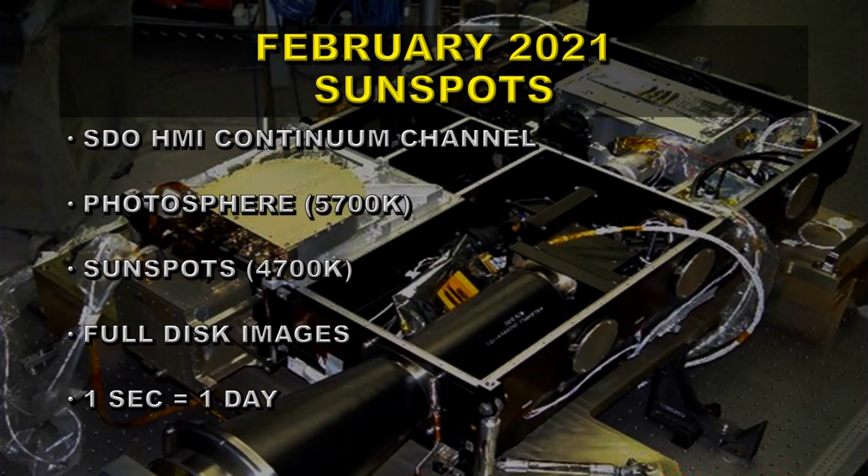Well, let's look at some movies. We're going to start with the sunspot movies. We get that from the Solar Dynamics Observatory HMI instrument. That's pictures effectively of the photosphere, which is a temperature of about 5,700 degrees Kelvin. Sunspots are dark because they're cooler, at about 4,700 degrees Kelvin. These are full disk images, and 1 second equals approximately 1 day.